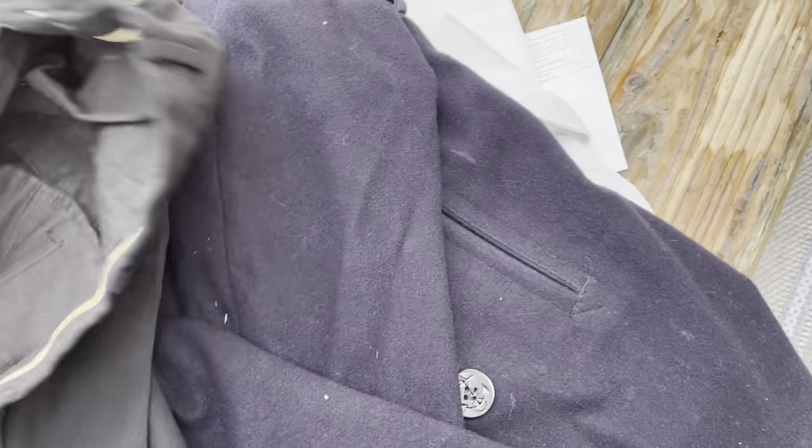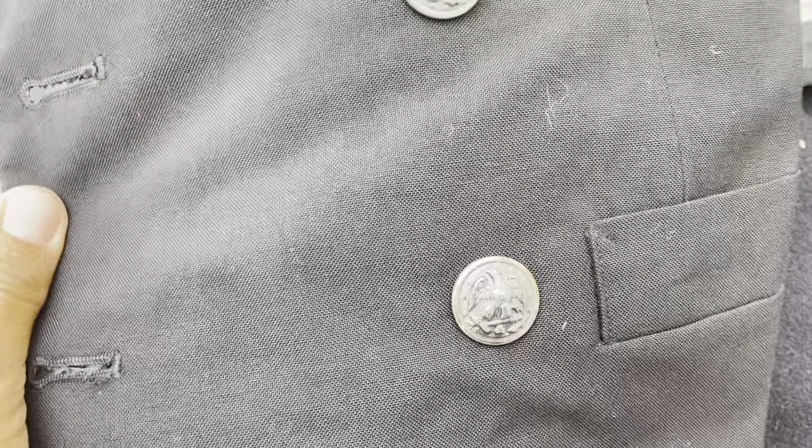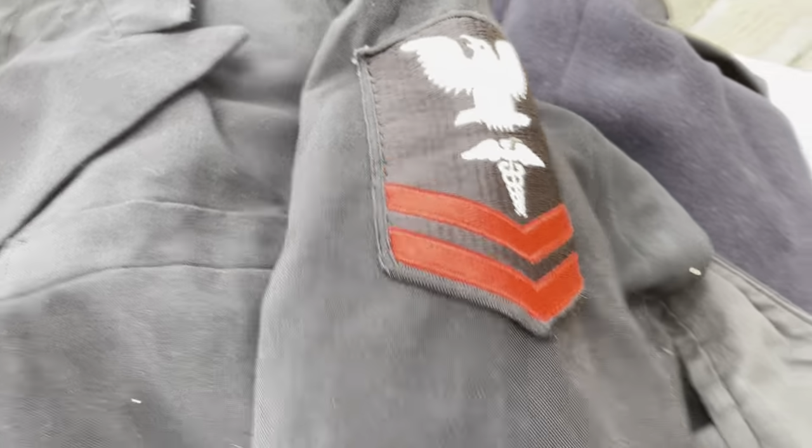Let's see what else we got in here. We got some pants. Again, the pants would probably just be a donation. We got a formal jacket. Look at those buttons there. Some metal buttons. And the patch.